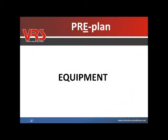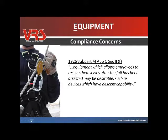In pre-planning your equipment, we think about OSHA again. We think about equipment that allows the employees to rescue themselves. So first and foremost, we want them to rescue themselves after a fall. And usually that involves equipment that has a descent capability. So you can see on the left an emergency escape system. One of the things we think about is that the emergency escape system has to be carried on the worker at all times, or it has to be available on the site at all times. If the guy falls and the emergency escape system is hanging 20 feet above him, it's not going to do him a whole lot of good. So it has to be small enough, compact enough, available enough to be with him when he needs it.